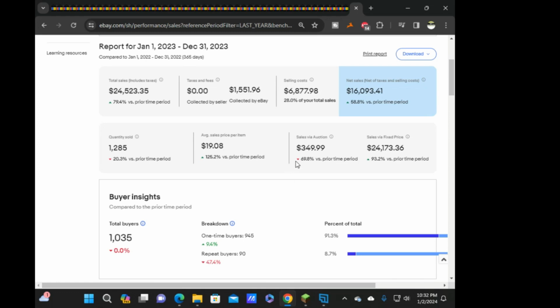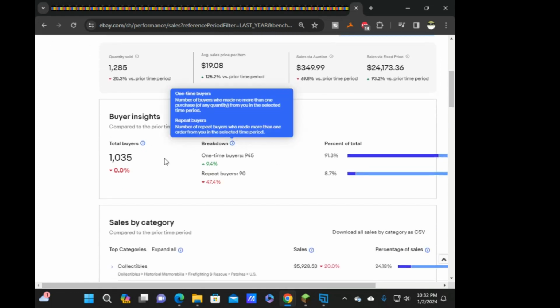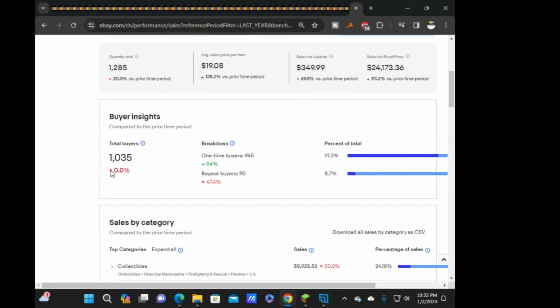So I'm going to say sales via auction way down, because I hardly run auctions, very rarely. Sometimes on some patches I'll run an auction if I think it might do well, but a lot of the times it doesn't. Obviously, sales via fixed price are at $24,173. Total buyers is 1,035, but it says it's down 0%. Interesting. One-time buyers is up. Repeats is way down, probably because I was starting to get out of patches, which is where a lot of my repeat customers come from. That's why there's a lot more one-time buyers.